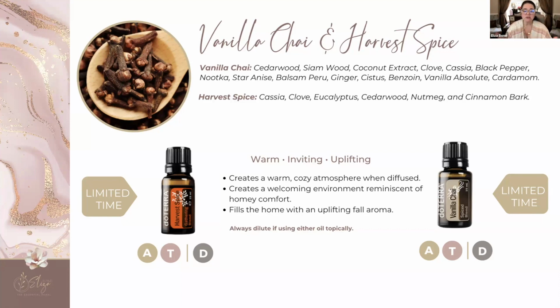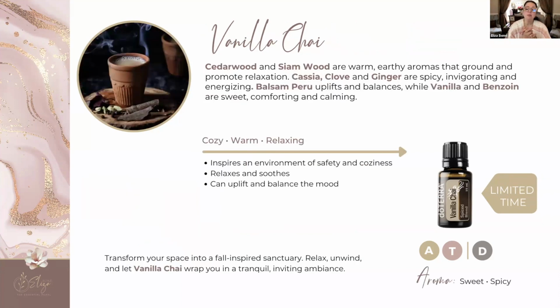So both of these oils are designed for fall and they're very warm, they're inviting, they're uplifting, they just create a very cozy atmosphere. And because they both have just an incredible blend of essential oils, you can use them as is for your diffuser. But I'm going to give you a couple of ideas on how to use each of these. Let's start off with the Vanilla Chai.